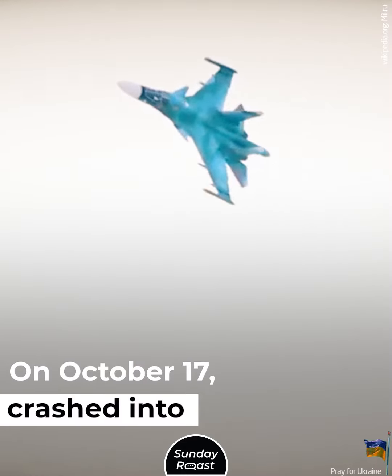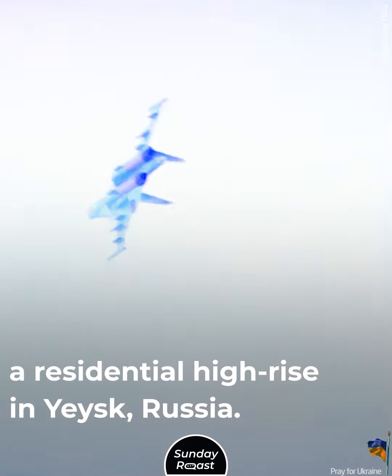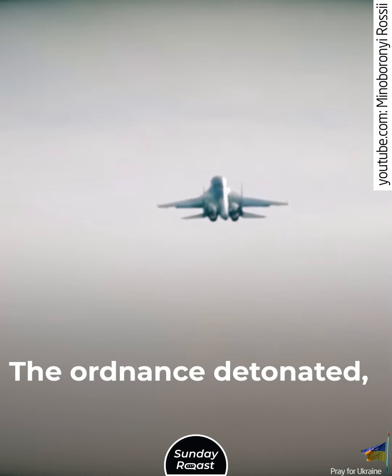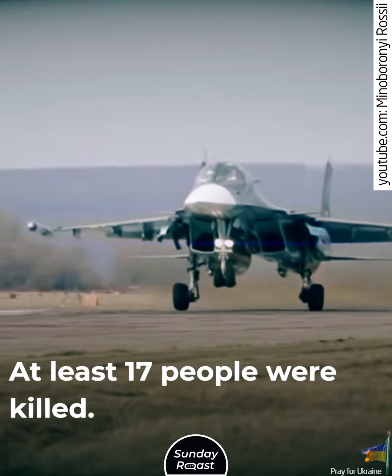On October 17th, a Su-34 crashed into a residential high-rise in Yeysk, Russia. It was on its way to bomb Ukraine. The ordnance detonated, destroying the building. At least 17 people were killed.